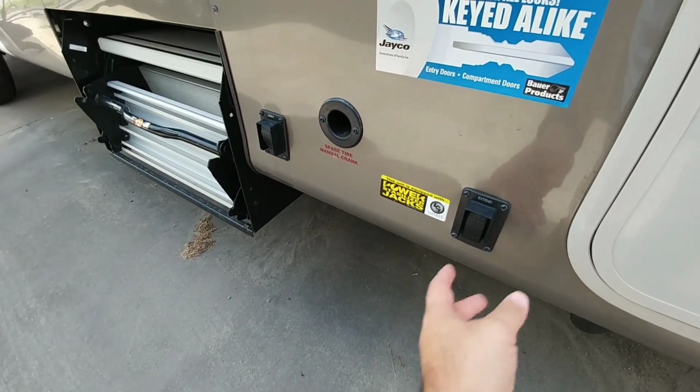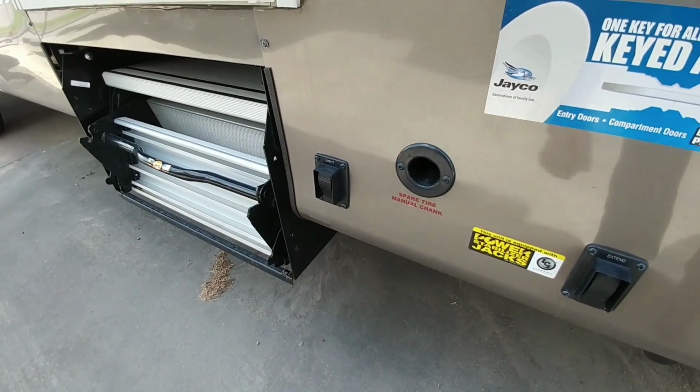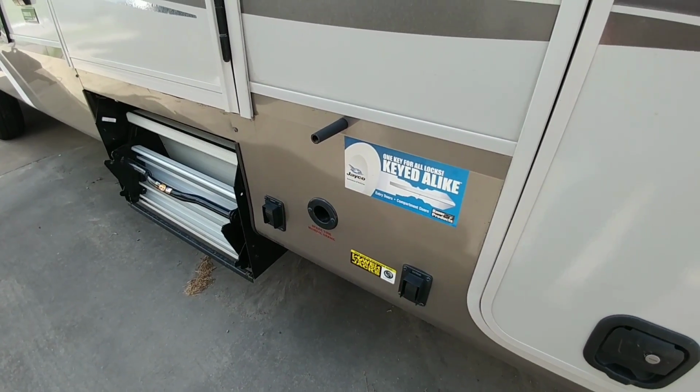And you can see here that it has power stabilizing jacks, as well as the ability to turn on lighting up here on the side as well. And you have your spare tire manual crank to lower your tire. And of course, everything's keyed alike.